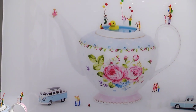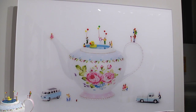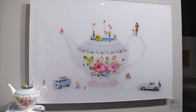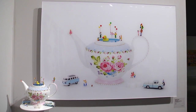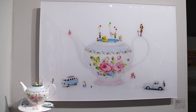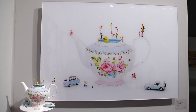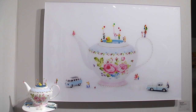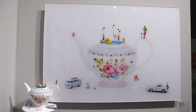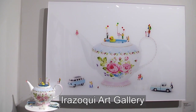So did he create the small scene figures? Exactly. He created the scene. He gets the small figures from different places. And are you telling me that this is essentially a photograph of the same characters and scene you can see there? Yeah, the same scene. He took a picture and created the picture with the close up.